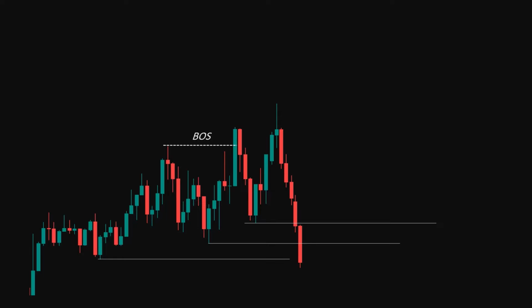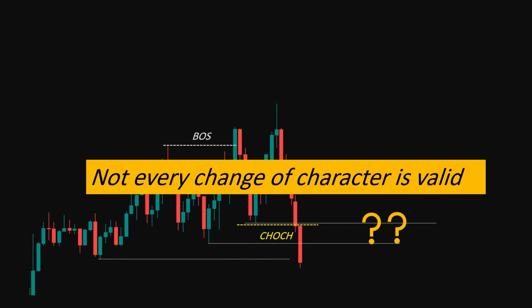When that kind of shift happens, we say the market has experienced a change of character. It's a clear sign that momentum has shifted from bullish to bearish. But here's the thing, not every change of character is valid. There are two common scenarios where a break might look like a trend reversal, but it's actually not. Let's break this down step by step.